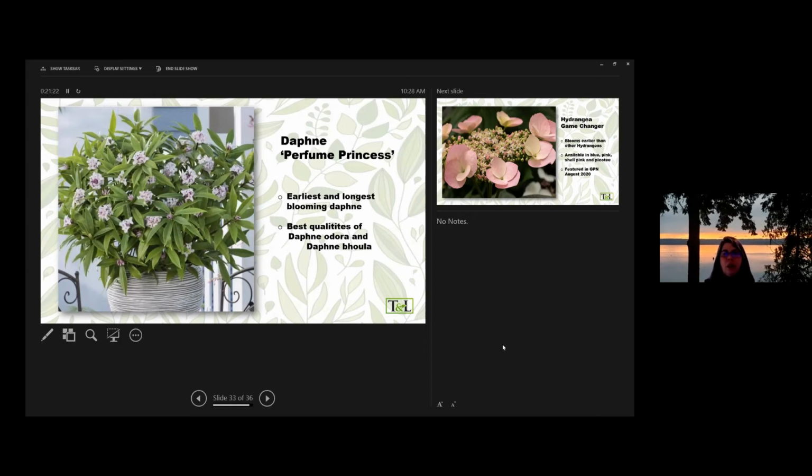Unlike Daphne odora and some of the earlier Daphnes that kind of scare off a lot of people, this one is easy to grow. We kind of call it one of those consumer Daphnes. Again, Daphne beulah brings a lot of qualities that makes it more adaptable and easier to succeed. So that'll be a great little addition. Very long blooming. It's one of the longest blooming Daphnes that we have to offer today.